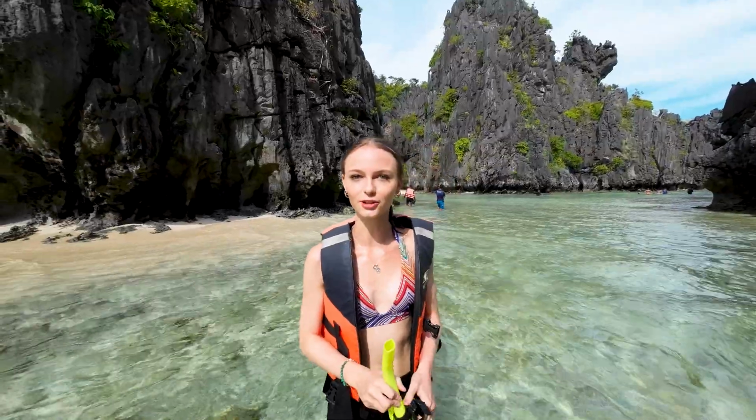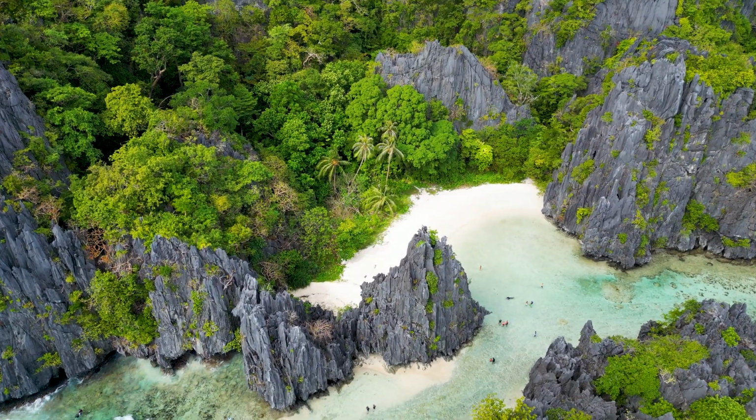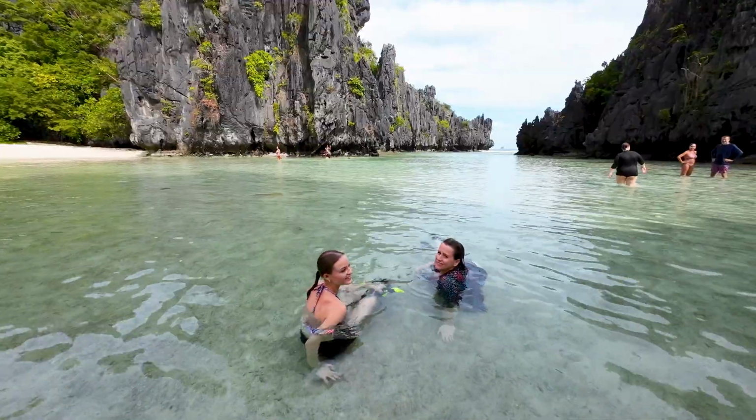We're at this shallow lagoon and we're currently walking on rocks, so definitely need rock shoes. Okay, let's go explore and see what's around the corner. Certainly a beautiful spot for a beach, very hidden.